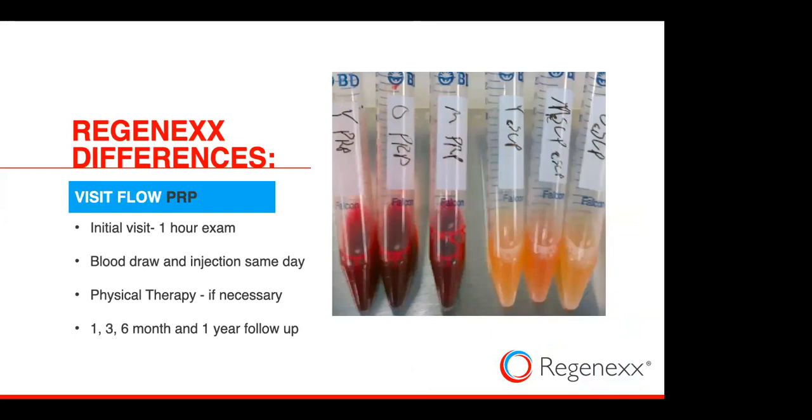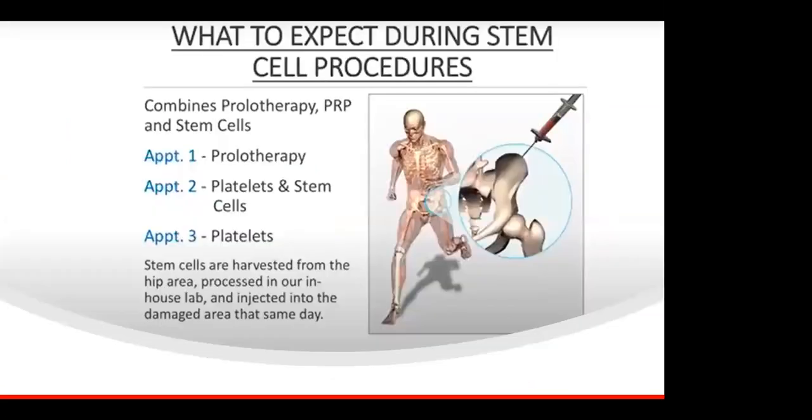Regenexx differences. If we look at visit flow in terms of what you can expect when you come in for different procedures, if we're looking at platelet-rich plasma or platelet-based treatments, we're going to do an initial visit with you. It's going to be about an hour. We'll do a blood draw when you come in for the procedure, and we do the injection on that same day. Usually it's about an hour and a half, maybe 2 hours apart. Following that procedure, you're probably going to go into some physical therapy if needed. We decide that based on the extent of the procedure and what we need to do as a follow-up. And then we usually follow 1, 3, 6, and 12 months after the procedure to monitor the responses and make sure everything's going in the right direction.